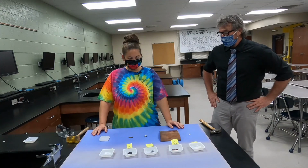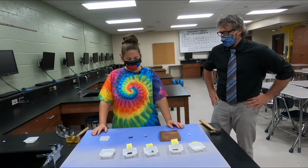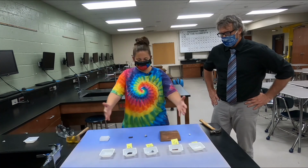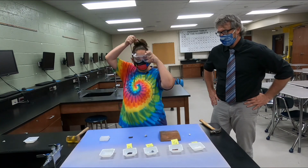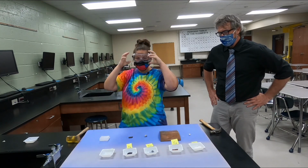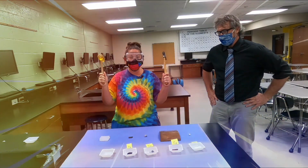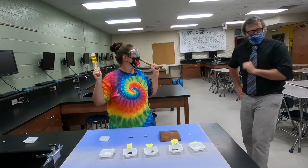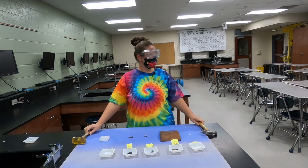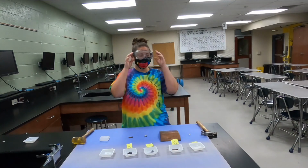Great demo, Hammer Girl. But how are you going to test the malleability? We're going to take each item. We're going to make sure that we have on our safety goggles. Always safe. And then we're going to take and hit them with big hammers. I'm going to go stand over here. Hammer Girl, you may proceed with the experiment. Yes.